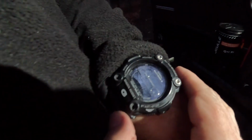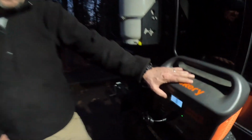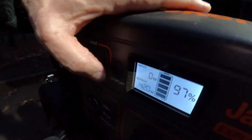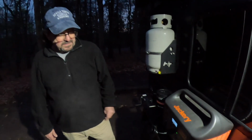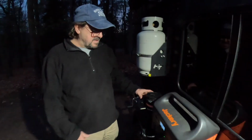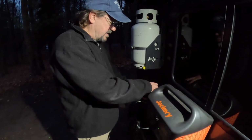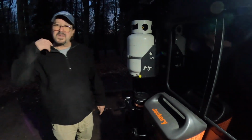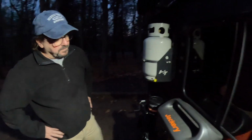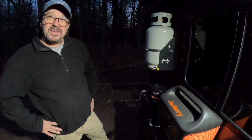Let's say it's been about 7:30 now. Pulling about 420 on the Jackery, between 413 and 420. And so far it's pulled 3% off the Jackery. Started at 100%. So you would not use the smaller Jackery for this. And I believe it's just about to boil. Of course, I had to peek. So now, you know, because the watched pot never boils. Yeah, it does. It just doesn't boil fast enough.